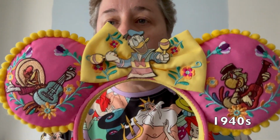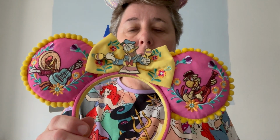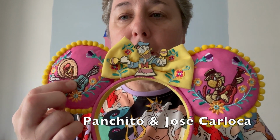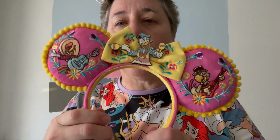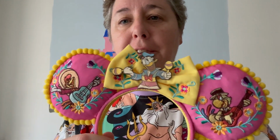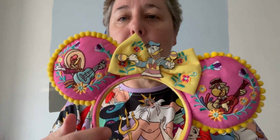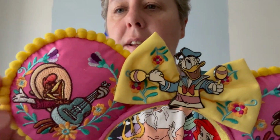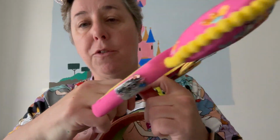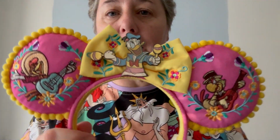These ears are part of the Decades collection, and they have, of course, the 3 Caballeros on them. You've got Donald in the middle there with his castanets, and the other 2 here. This one's got his guitar, this one's got his guitar, might be more like a ukulele, I'm not sure. They look a little bit Mexican-y and fiesta-y. This beautiful yellow bow and pink ears, lovely detail here, and on the back just more decoration. They just say Loungefly 100 because they're part of the Decades collection.